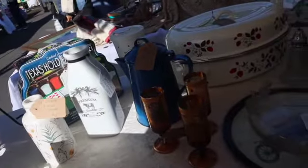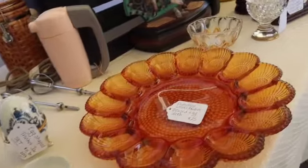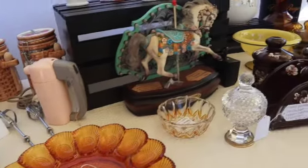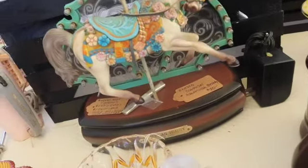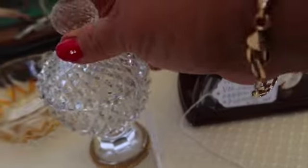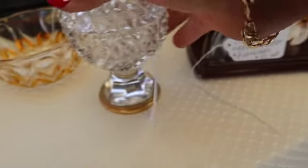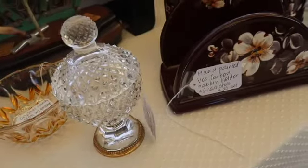I was a little hesitant to get too much stuff geared towards Easter. I did love that deviled egg tray also, but it was so close to Easter, I was just a little nervous to pick up too much for Easter. And I really like this, but again, the price point was just too high. It looks big there, but it was really tiny, and I just didn't think there was any room for me to make a profit on that piece. But it was beautiful.